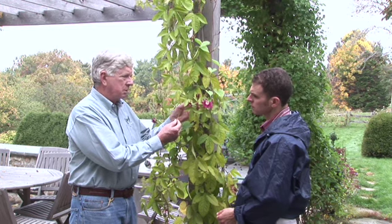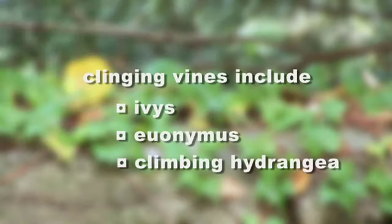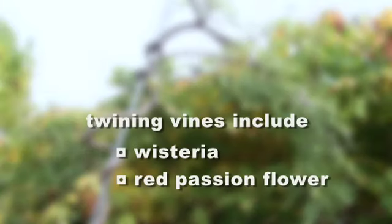It climbs with tendrils. So Wayne, why don't you give me a summary of all the different vines we've seen and how you might use some of them in the landscape? The ones that attach themselves to the wall are the ivies, the euonymus, and the hydrangea. And then there are the twining types, like wisteria, that wind around a support, and the passion flower that winds around by using its tendrils. These types won't attach themselves to the wall.